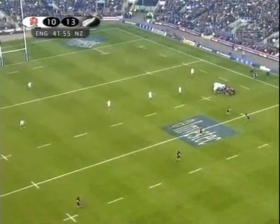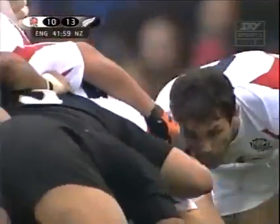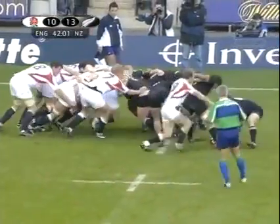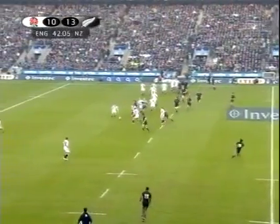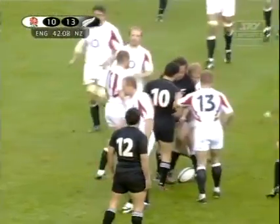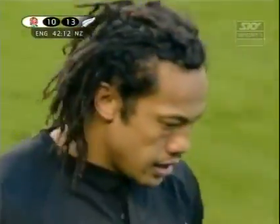Now we've got a chance on this near side in the second half to watch Phil Vickery and Tony Woodcock at work. Yeah, and I think New Zealand won that victory. It's been a very solid scrum. Umaga's knocked it on, and there's a double knock on now. Those are the little mistakes they wanted to eliminate in the second half.